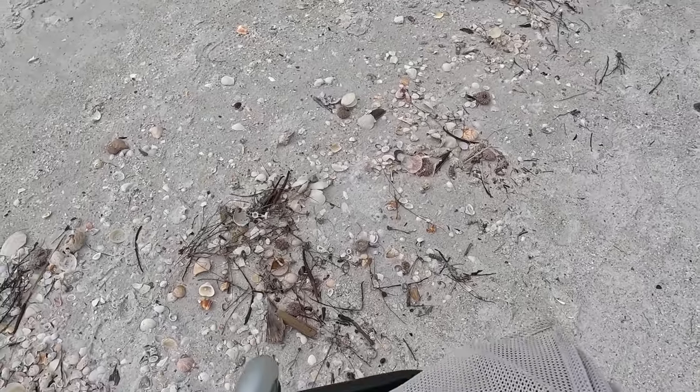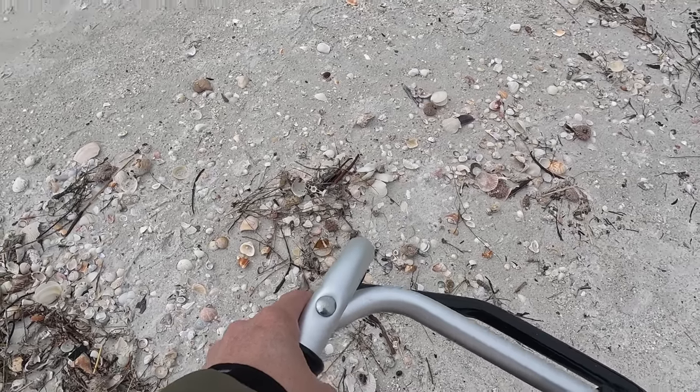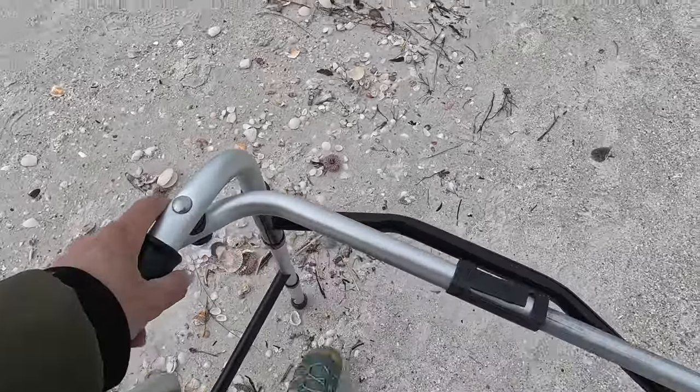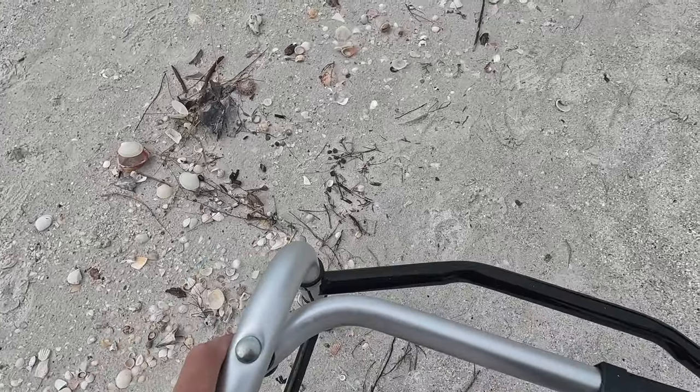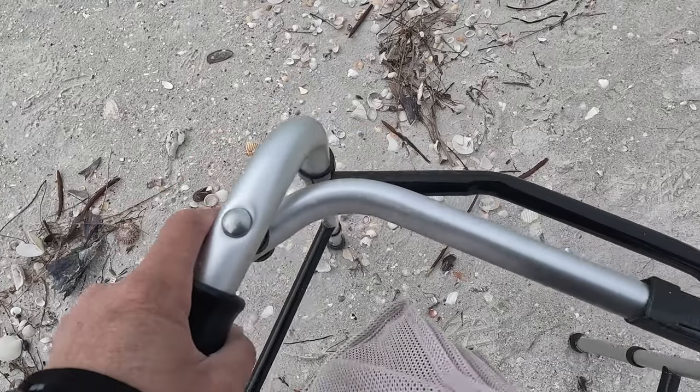Oh my gosh, after all this bending down today, I think I'm gonna have to spend a day on a couch to recover. Incredible shelling here today. Absolutely amazing.